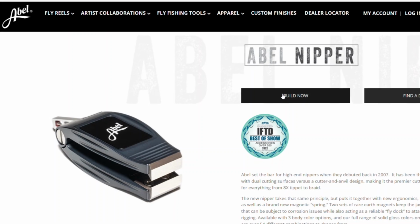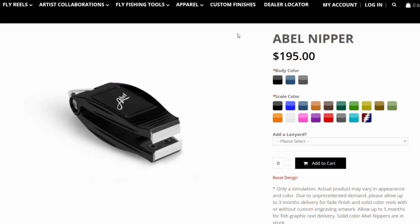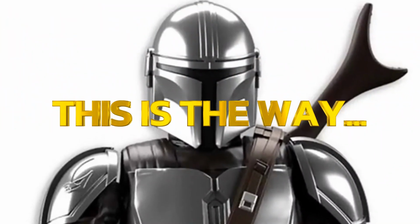Oh my gosh. I forgot one of the most expensive bonus expensive things. Now, I can't tell you if this is any good or not, but Abel has a pair of nippers. How much do you think that costs? 50 bucks? 100 bucks? $150? It is $195 for a pair of nippers. So I can't say that I'm gonna go run out and buy a pair for myself, but maybe they're made out of Beskar or something, something rare and completely indestructible and it'll last forever.